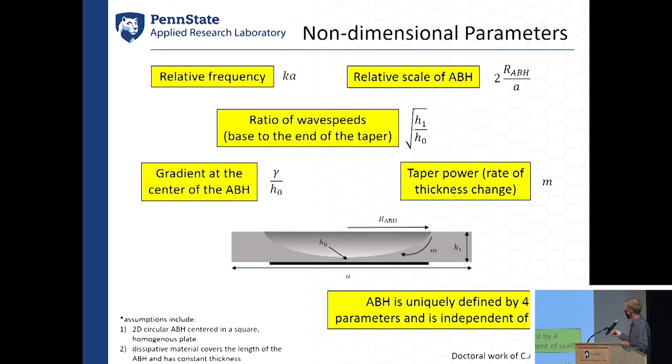And the final non-dimensional parameter relates to the gradient at the center of the ABH. So that's this factor gamma, which is divided by H0. And the gamma is related to how you define this taper. So we're now able to uniquely define four parameters that are independent of scale.